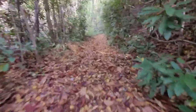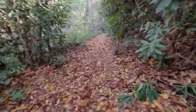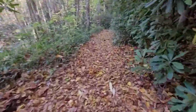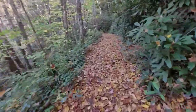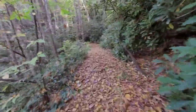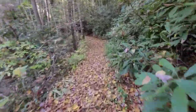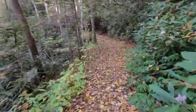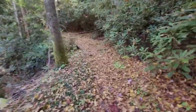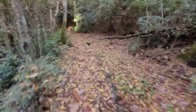Yep. Here are the leaves, huh? I tell you, these leaves are tricky, because not necessarily here, but you don't know where the roots are. And a couple times I've stumbled today. Not fallen, but stumbled because it's all leaf covered. And just a matter of your foot placement, and boom, you hit a root, you stumble a little bit. Didn't go down. That's a good thing.